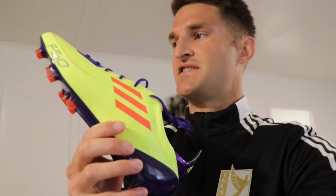So honestly, I'm absolutely buzzing to wear the F50 Adi Zero again. I want to preserve these as long as possible, so probably only going to wear them for home matches when we're on grass, because the artificial turf is just going to shred these to pieces.